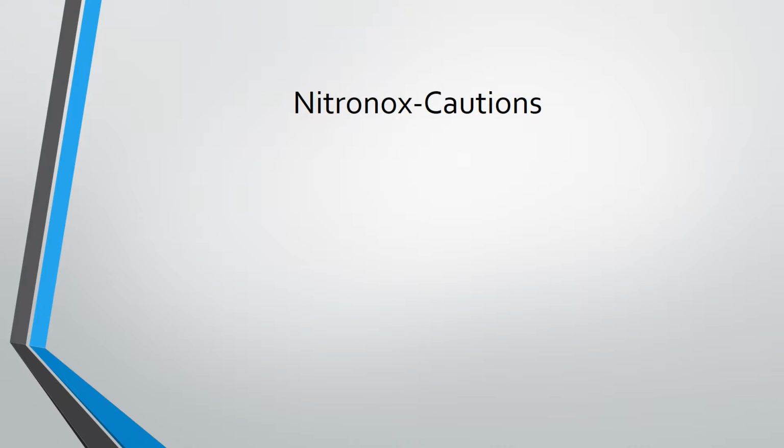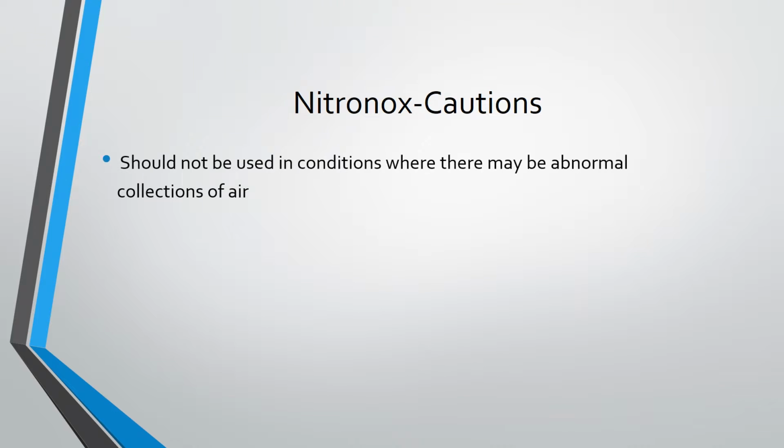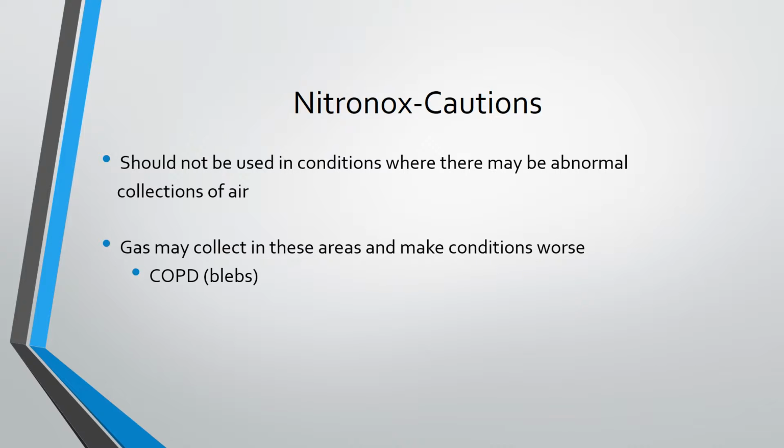One of the main things we watch out for is conditions where there may be an abnormal collection of air, particularly air under pressure. The problem is that the gas may diffuse into these areas, increasing the collection of air under pressure. Patients with COPD may have blebs, although COPD itself is not a contraindication, just a caution.